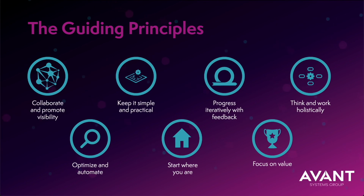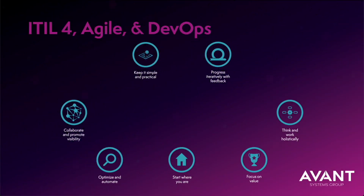ITIL 4's guiding principles are their approach to decision-making and fostering service-oriented cultures. They can be taken to heart by just about anyone in the organization, from the CEO down to a junior service desk agent, in the interest of ITIL adoption. They might mean slightly different things to different roles, but these philosophies can be applied to decision-making in an organization to help foster the service-oriented culture they represent. They're also a great starting point to figure out how service management can work well in conjunction with Agile and DevOps teams.